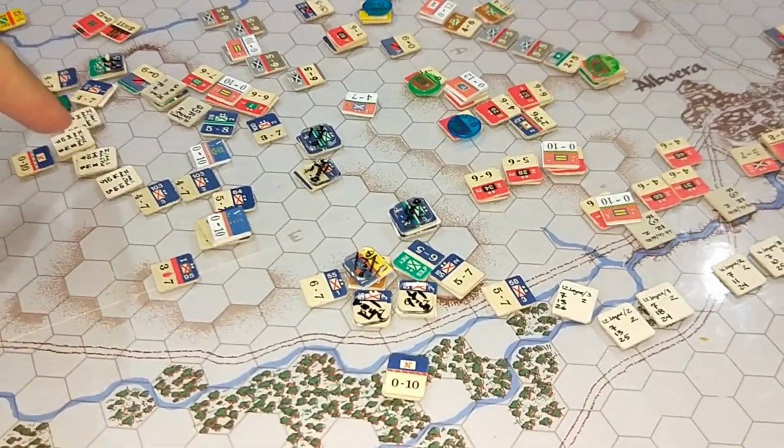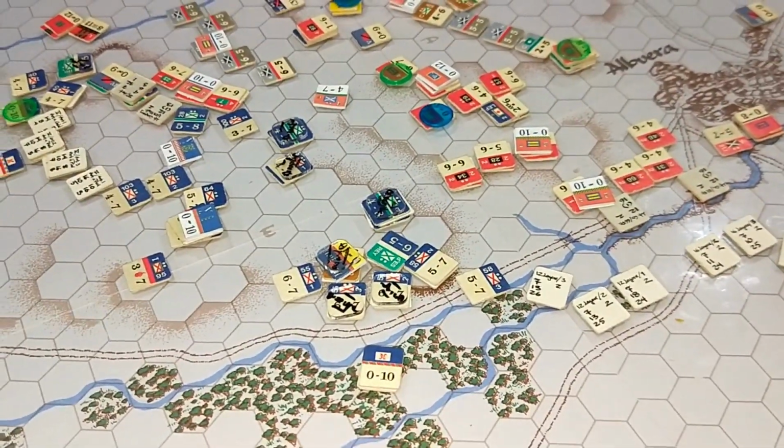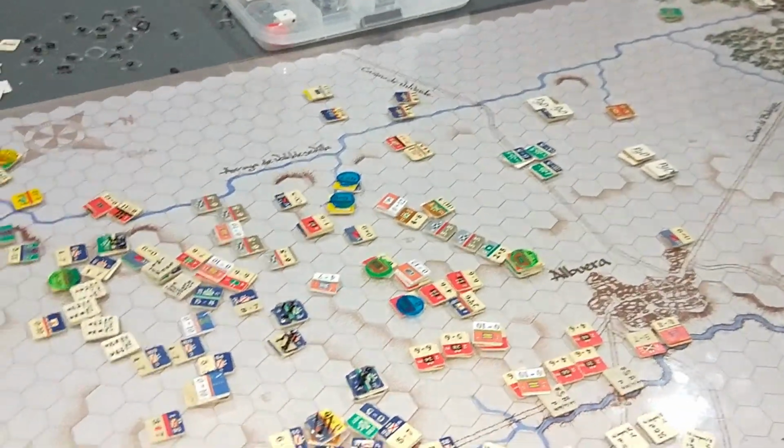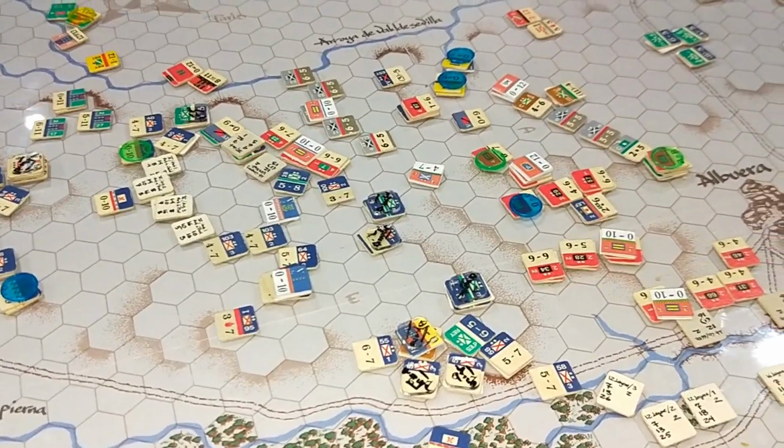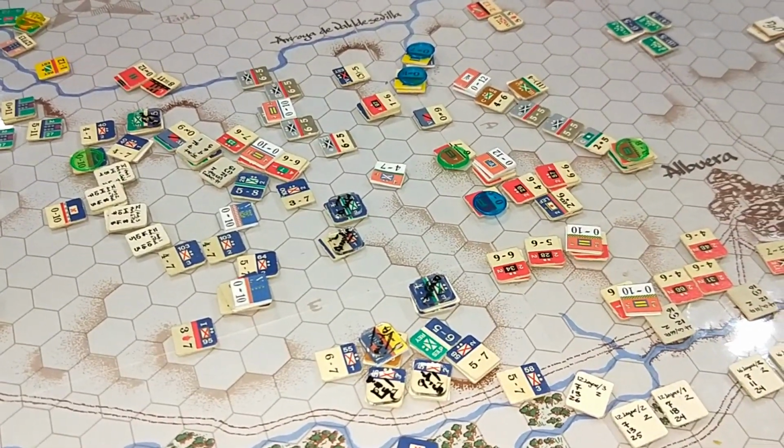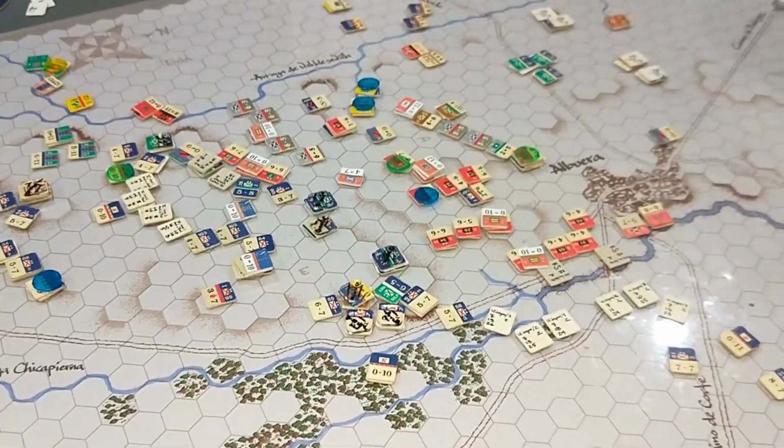But again, with this big battery in the centre, and all those Spanish routed units behind the line, I don't know how the English, Portuguese, Spanish are going to turn this battle around. Time will tell.